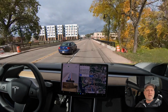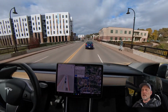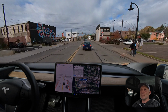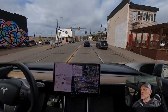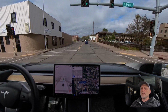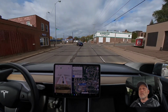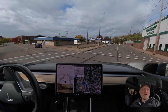At this point, we want to be in the left turn lane. And the car did transition behind this vehicle very nicely. So I feel like it's seeing the other traffic, picking the correct spacing to make the lane changes, and getting into the proper lane for navigation well in advance. And we're going to make a left-hand turn here to proceed to our destination.